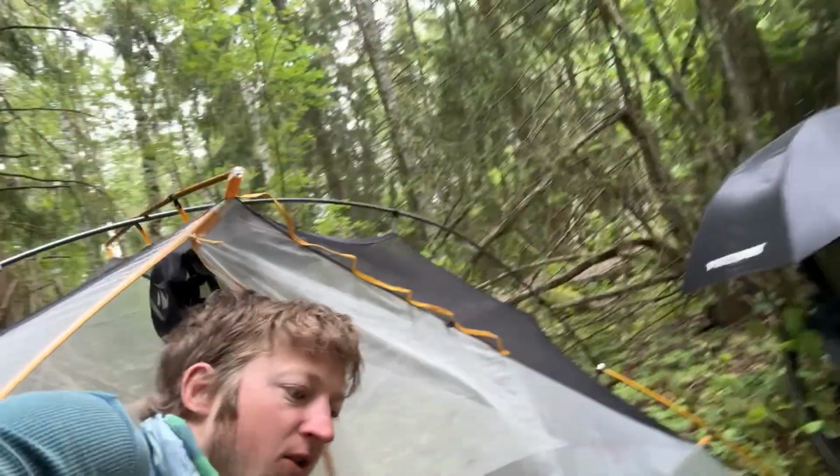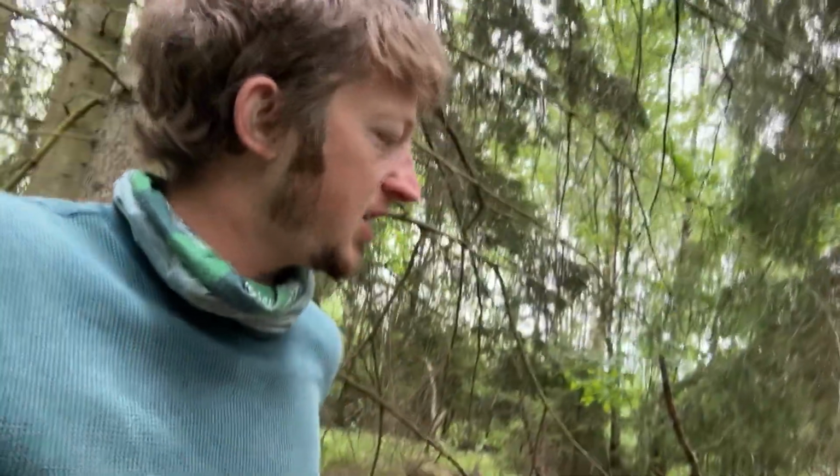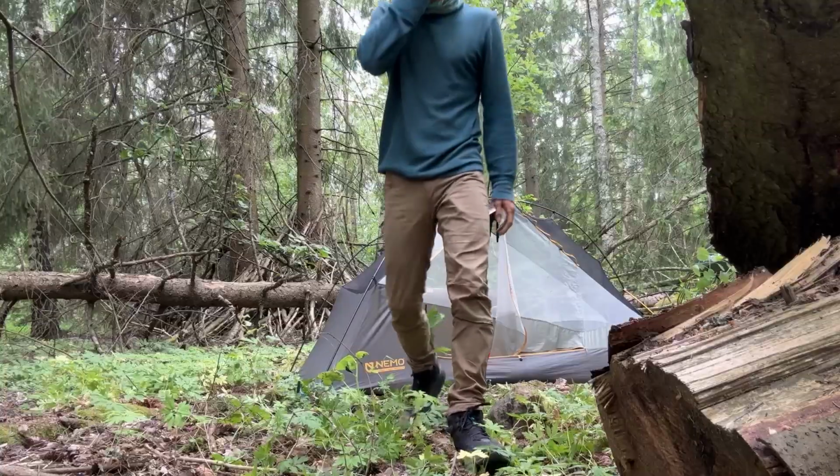Someone told me that the farther south I go, the fewer mosquitoes there will be. I don't know if this can be attributed to that, but maybe. There's not as many mosquitoes at this particular camping spot. Yes! That's a weird reaction.